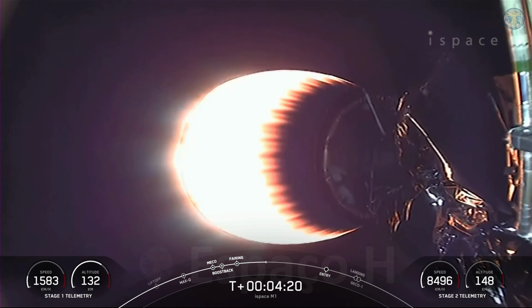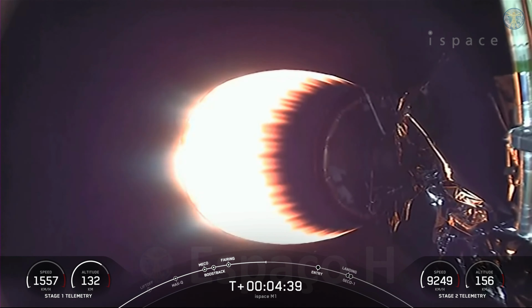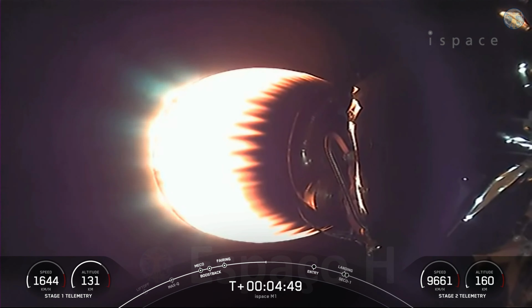Now, the entry burn is where we relight 3 M1D engines, starting with the center E9 engine, then followed shortly afterwards by the E1 and E5 engines. Now, that slows the vehicle down as it passes back into the Earth's atmosphere. We need to slow the stage down in order to reduce re-entry forces, and that helps us with recovery and reuse of the first stage. Again, what you're seeing on your screen is a view of the MVAC engine on the second stage. So far looking like it's on a nominal trajectory.